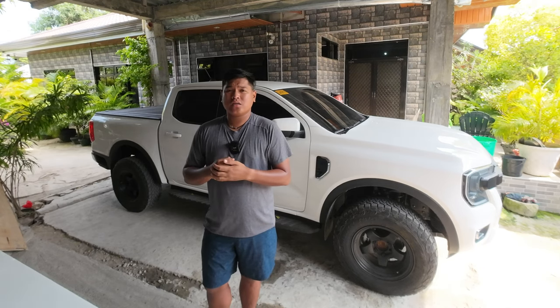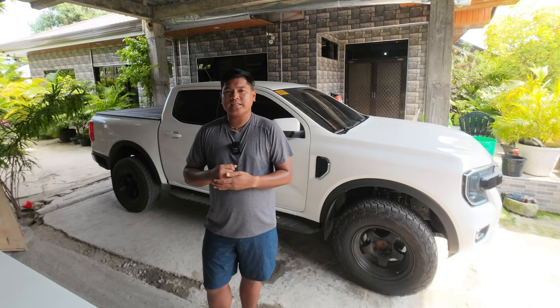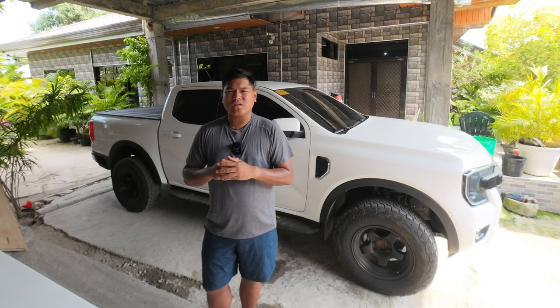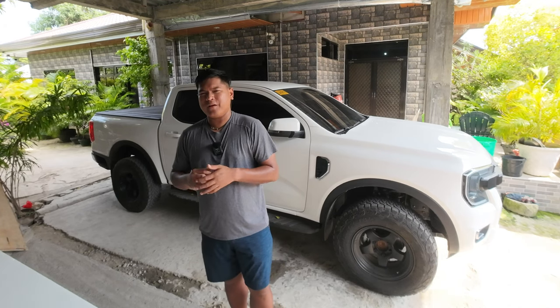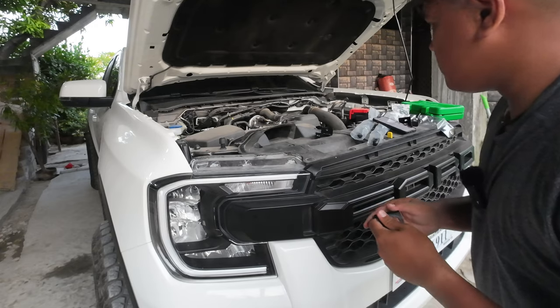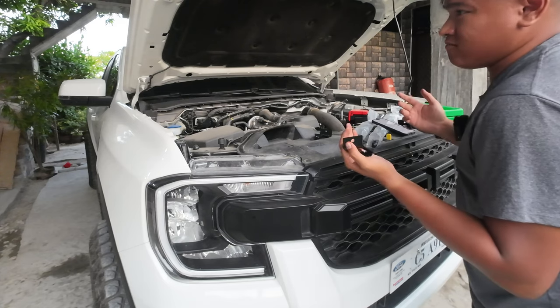Next, after the slowdown strut, let's talk about the hood. The older generation of the Ford Ranger already has shocks for the hood, where once you open it, it stays open by itself without the stick. The next-gen Ranger doesn't include the struts for the hood. It's not really very important, but if you want to upgrade and make your life easier, we can use the strut for the hood. Now we're going to install the hood gas strut. This is what they call it, but I don't know. Let's just call it hood strut.